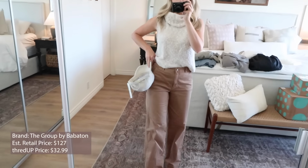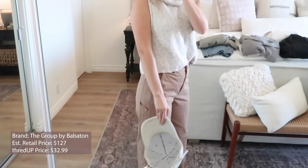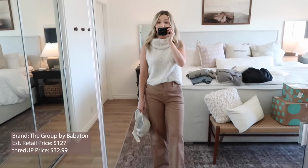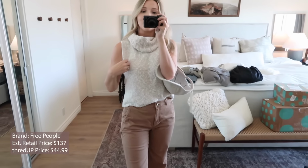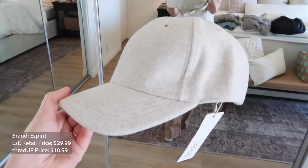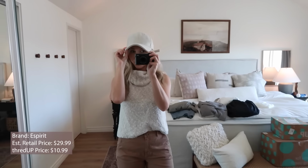These pants are great. They fit so well. They are the group by Babaton, so they're originally Aritzia pants, but on ThredUp I found them for such a great deal. Also this cute transition turtleneck, perfect for summer to fall. And then this cute new baseball cap. I love the texture, the nice neutral color, and it's literally brand new with tags, so it's never been worn.